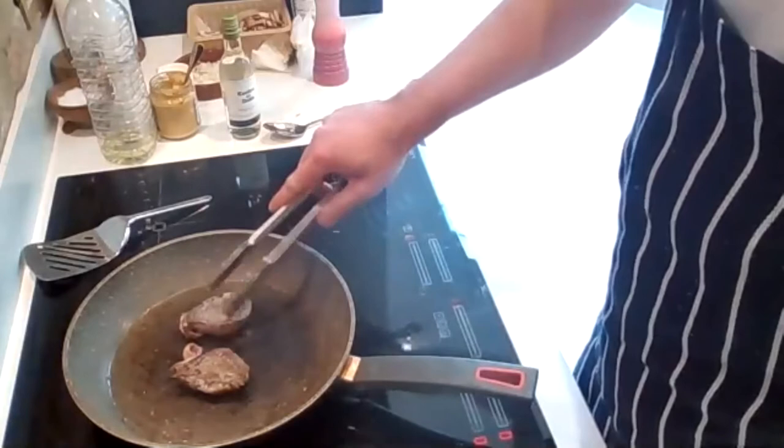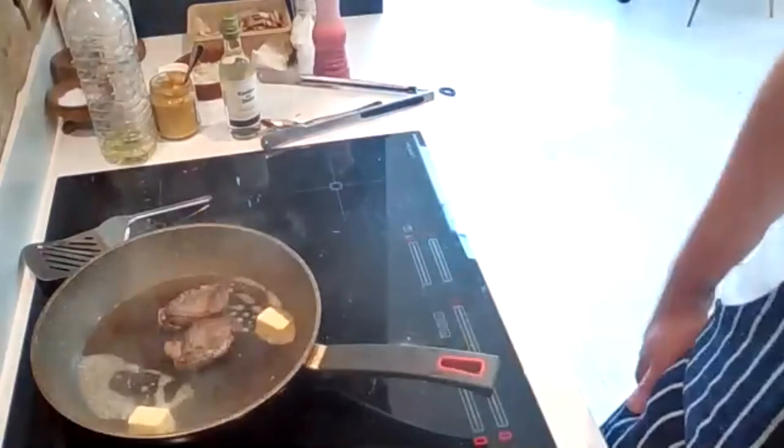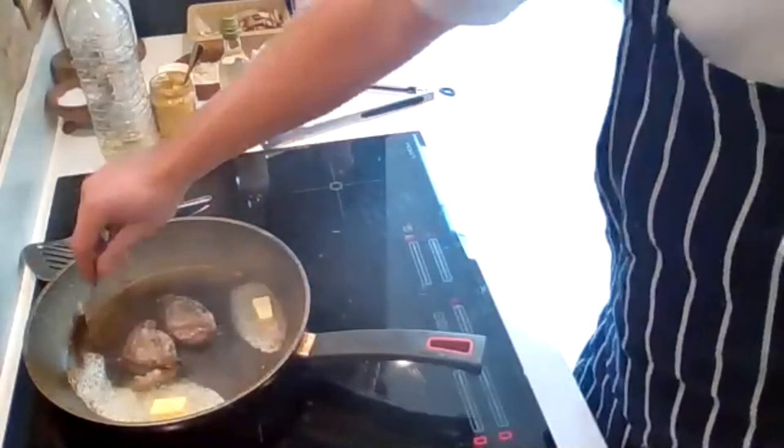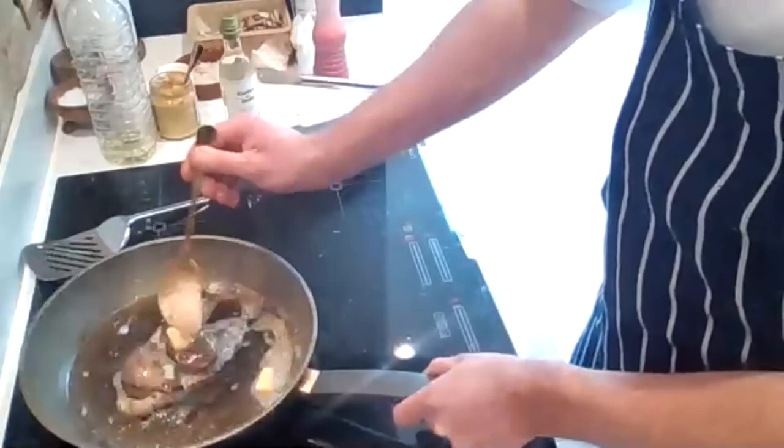At this stage, I'm just going to add a couple of knobs of butter. And some of you probably get fancy and put some garlic, rosemary in there. I'm happy with my thyme at the moment, but you could put a few more flavorful ingredients in there. I want to keep the pigeon as it is, and I'm just basting that up as it cooks. Smelling and looking wonderful.